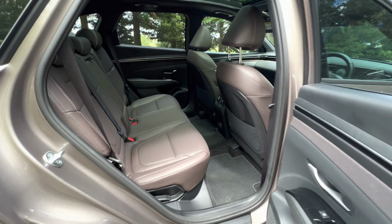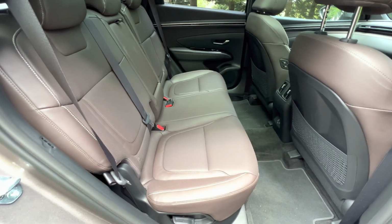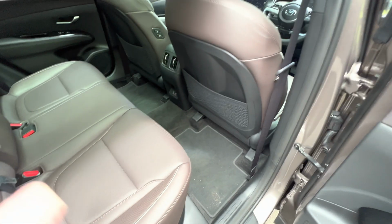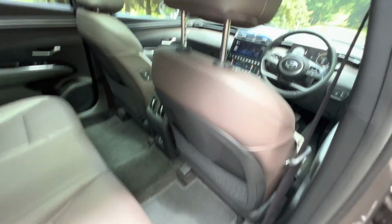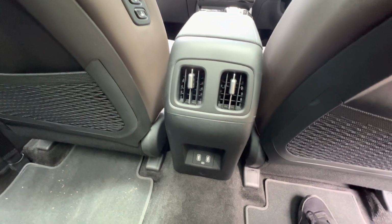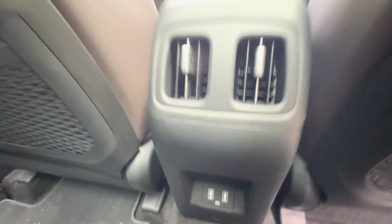Coming into the back of this Tucson Highlander, obviously the brown leather continues into the back. It looks lighter on camera than it is in person. Trust me, it's a lot darker than what you're probably seeing on the camera, so don't be too put off by that. But as you can see, there's plenty of space in here. You've got a couple of nets on the back of the front seats. If we step in, we can see we've got the air vents there in the middle, which is nice because it means the rear passengers can get the air conditioning coming through. Down the bottom there, we've got a couple of USB charging points. You can plug your phone or your iPad in or whatever you've got.